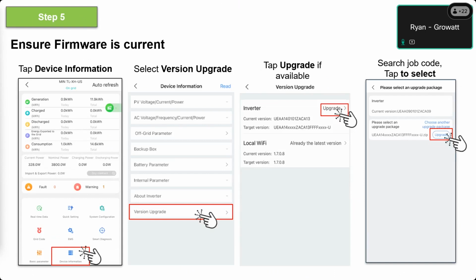From there, the very first thing you're going to want to do when you get in the inverter that I personally recommend is make sure you're on the current firmware. On the left-hand side, you can see the main landing page. Once you're in the direct Wi-Fi connection, you'll click on device information, version upgrade.